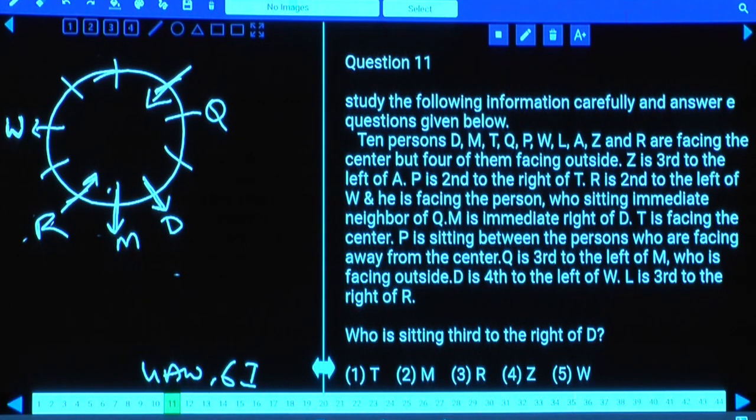Z is third to the left of A. If A is at this place, Z R A. 1, 2, 3, Z R A. Isn't it? Hence, one of these persons must be at this place. Z is third to the left of A, and P is seated second to the left of T. As T is facing the center, clearly given, then tell me where should this be. T is facing the center.